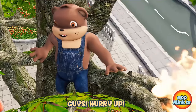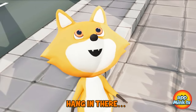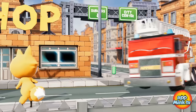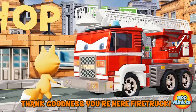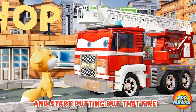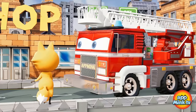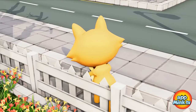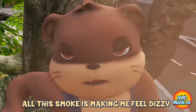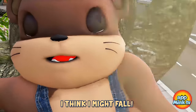Oh, guys, hurry up! Help is on the way, Big Mink! Hang in there! Thank goodness you're here, fire truck! Fennec Fox, take the hose and start putting out that fire. You will need to attach me to that fire hydrant over there. Oh, all this smoke is making me feel dizzy. I think I might fall.